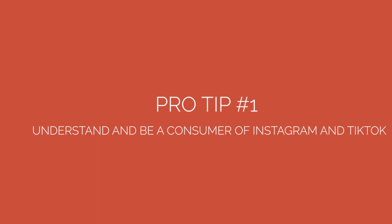So a lot of the trending sounds that you typically hear may start on TikTok as a trend and move their way over to Instagram, not always vice versa. Typically, content creators create viral content starting on TikTok and then it finds its way to Instagram. So my first tip for you is to understand and be a consumer of not just Instagram content, but TikTok content.